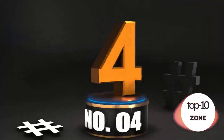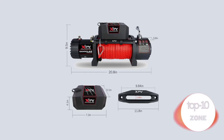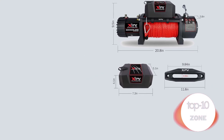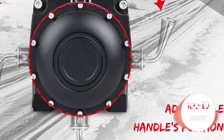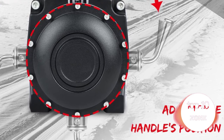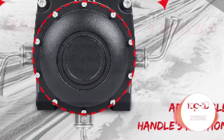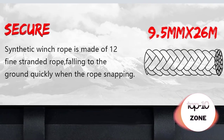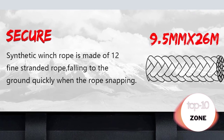Number 4. XPV Auto Winch 10,000 pounds Electric Winch Truck Winch Waterproof IP67 Electric Winch. Series wound motor and planetary gear train. 4.5 kilowatt series wound pure copper winch motor features high magnetic induction, melting point, high temperature resistance, strong power, safety and high efficiency. Waterproof IP67 rating and state-of-the-art 500A solenoid.